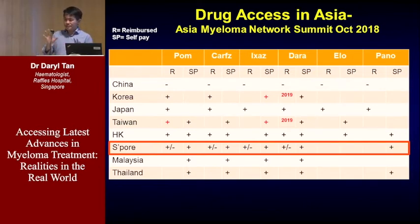So doctors are actually working very hard behind the scenes if you're a patient in a restructured hospital, because we are working with the authorities, MOH, trying to make these drugs available to patients who need them.